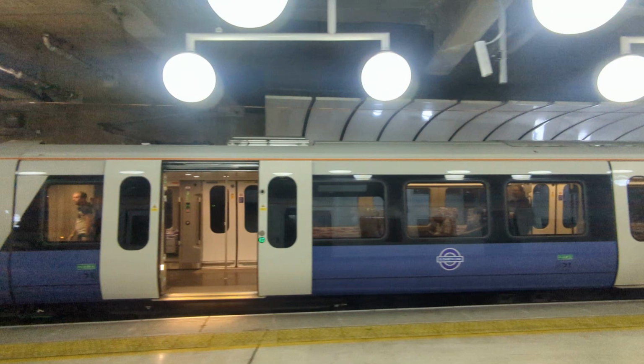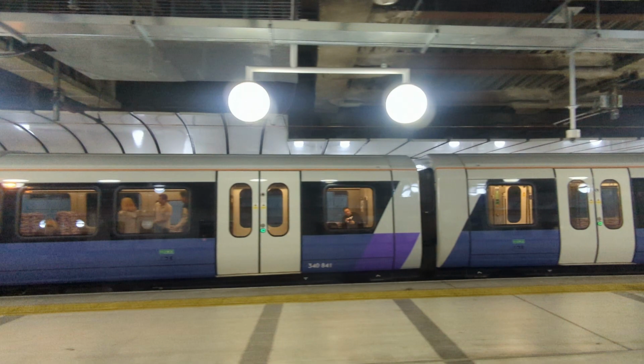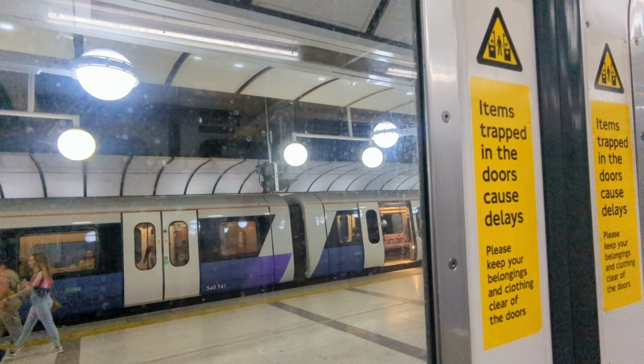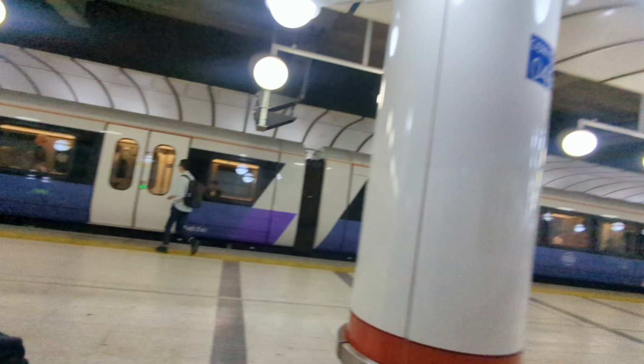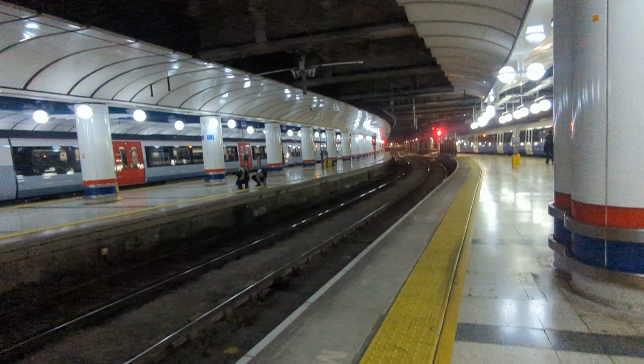There is your next Elizabeth Line train to Shenfield. I think these trains should be used on all Elizabeth Line services, not just Liverpool Street to Shenfield, but also Paddington to Abbey Wood, Heathrow and Reading, as well as through those tunnels. Those new Elizabeth Line made tunnels. Once again, this is our final stop, Liverpool Street. Change here for the Central, Circle, Hammersmith and City, Metropolitan and Northern Lines.